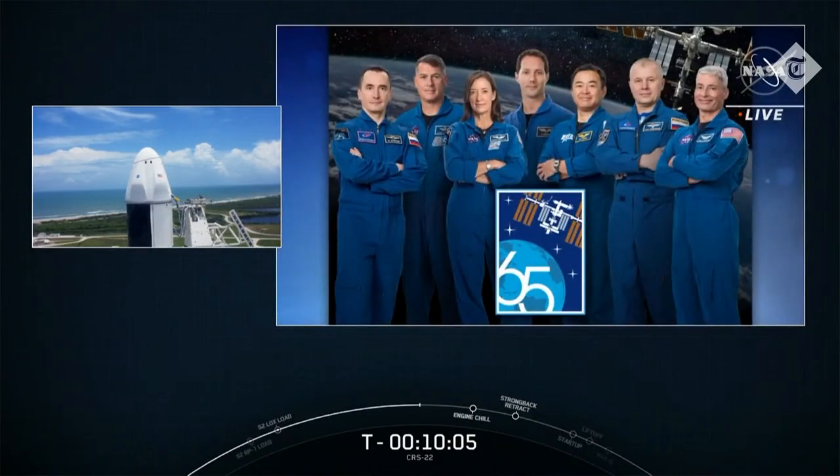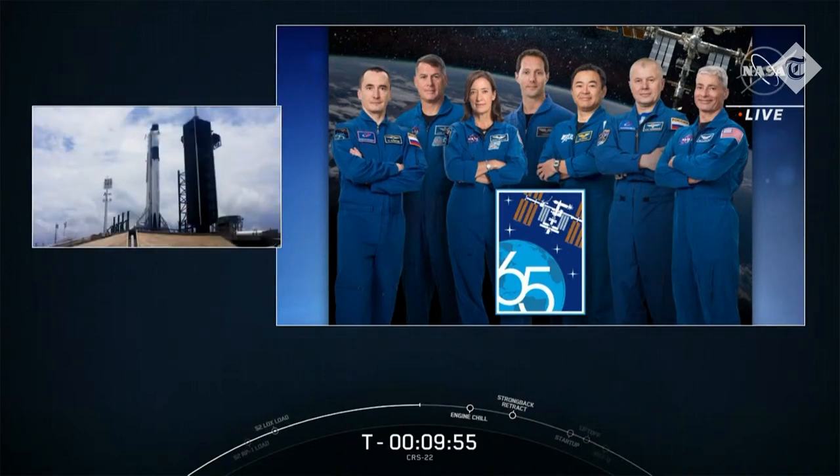There are currently 7 crew members living and working aboard the International Space Station. Expedition 65 consists of NASA astronauts Shane Kimbrough, Megan MacArthur, and Mark Vandehei, Roscosmos cosmonauts Pyotr Dubrov and Oleg Novitsky, Aki Hoshide of JAXA, and Thomas Pesquet of the European Space Agency.